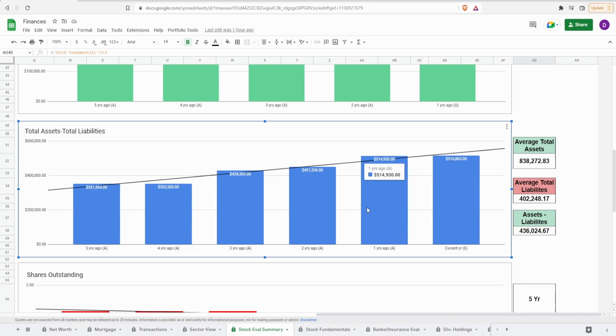Taking a look now at the total assets minus the total liabilities. If they were to liquidate all of their assets, would they be able to cover their liabilities, and how much money would they have left? So you can see right here, currently, they have, wow, more than $500 billion in average assets minus average liabilities at $516.8 billion. Oh dear Lord, that is amazing.